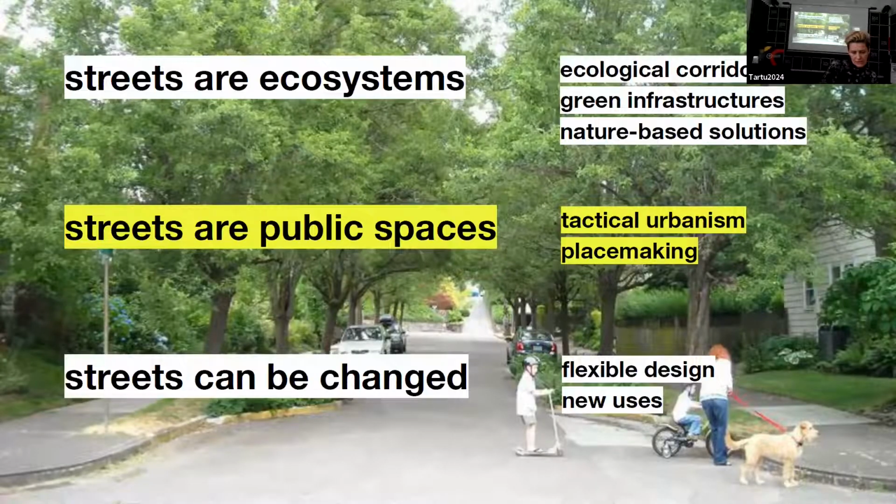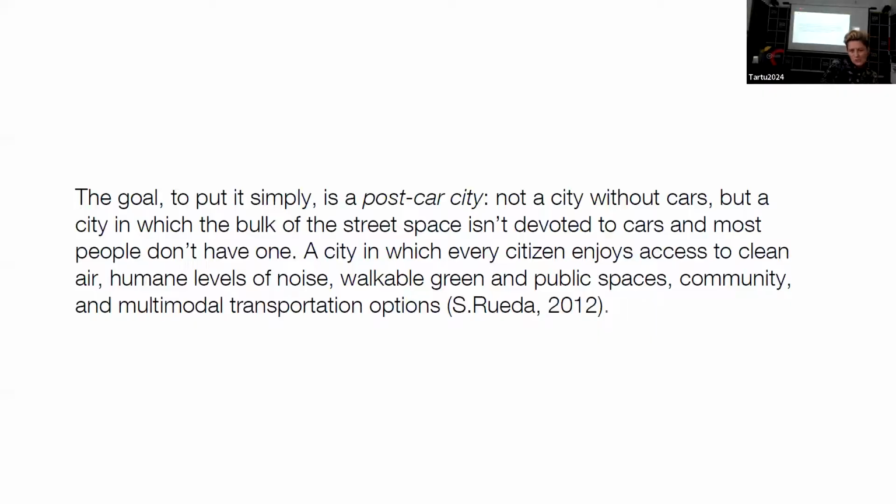And so by this, we come to the second statement: streets are public space. Of course they are, but they are mostly occupied by cars. I just want to introduce this point with a quote from Salvador Rueda, the inventor of superblocks in Barcelona. I don't know if you have heard about it.